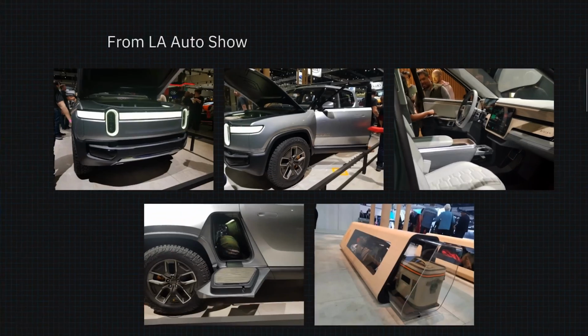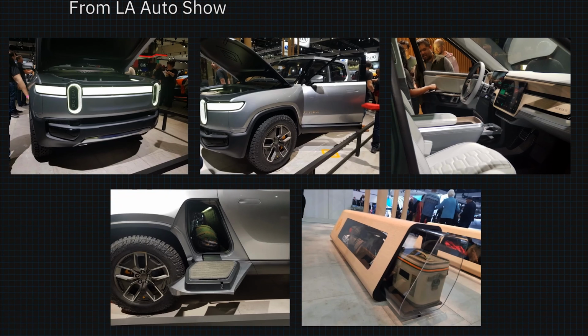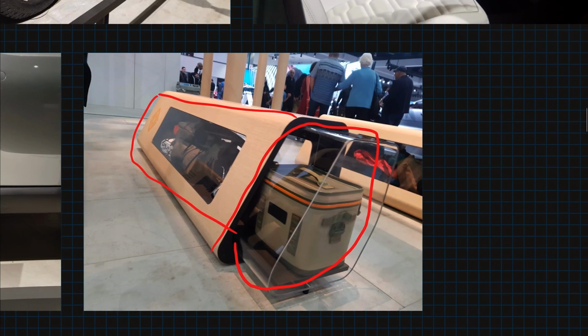I saw this truck when it was debuted at the LA Auto Show about a year, 2 years ago. And here's some photos that I actually took of the vehicle and my photo of the gear tunnel. And they had set up these benches all around their booth that were the exact size of the gear tunnel, that had this window that you could see through to see examples of all the kinds of stuff that you can fit in there.